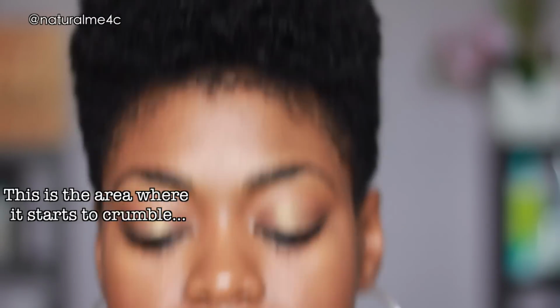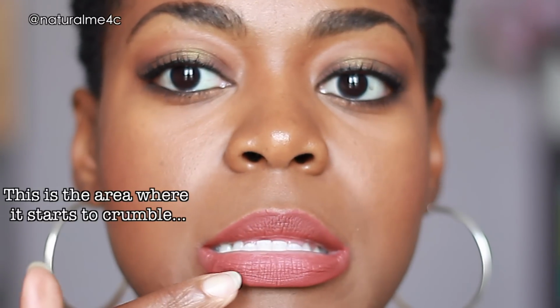One thing I noticed that I don't like is when I apply it full on, it immediately starts to crumble in this area and gets on my teeth, even if I blot it. So I'm not confident that it's not going to do that. If I'm out and about and I have this on for a while, I don't know if it's on my teeth, okay? And that kind of freaks me out.